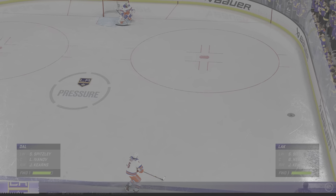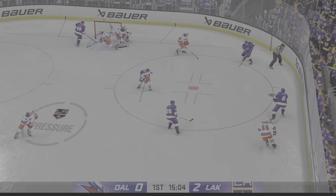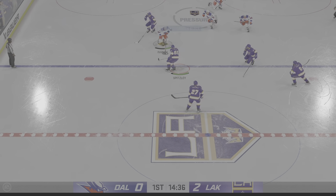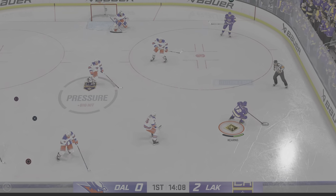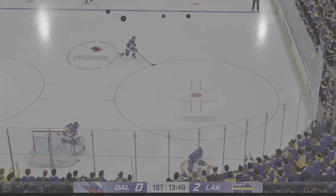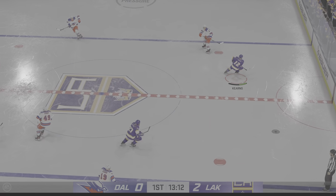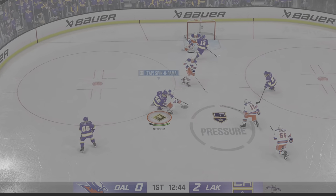And off the draw, they win the faceoff. Fires it into the offensive corner. And he slides it quickly to Doughty. And a smart heads-up read to come up with the puck. Dallas gains a hold of it. The Kings go to work on offense. And that's out of reach and out of the offensive zone. Slides it across to Martinez. Looks to get the puck over to Kearns. And he takes the feed.